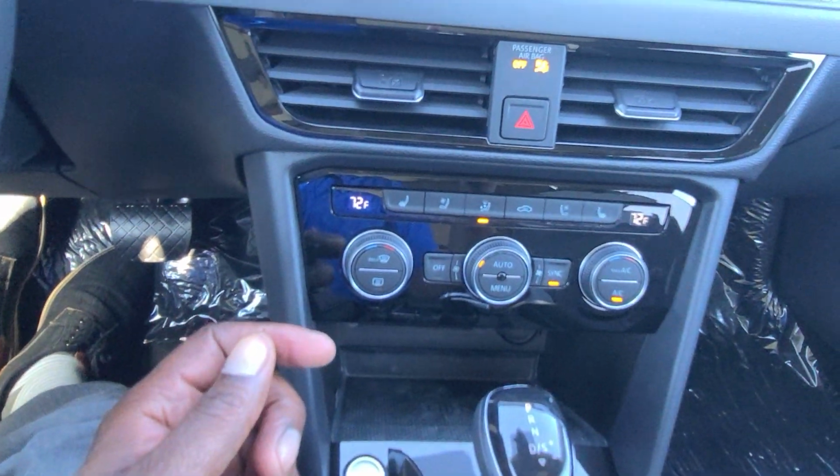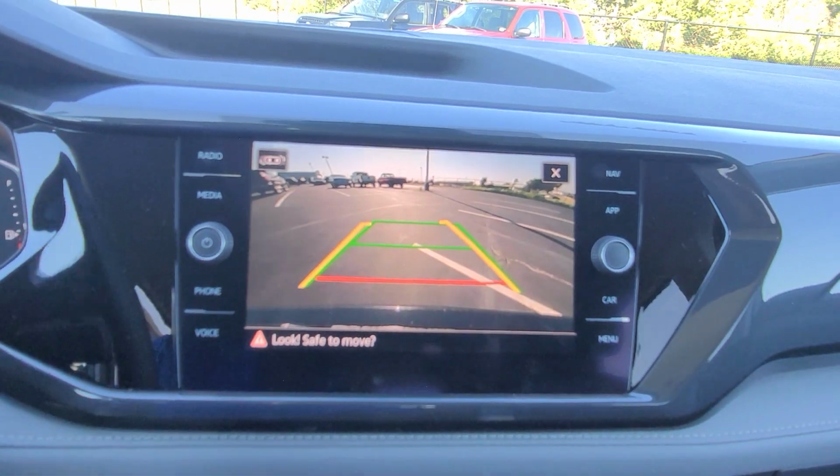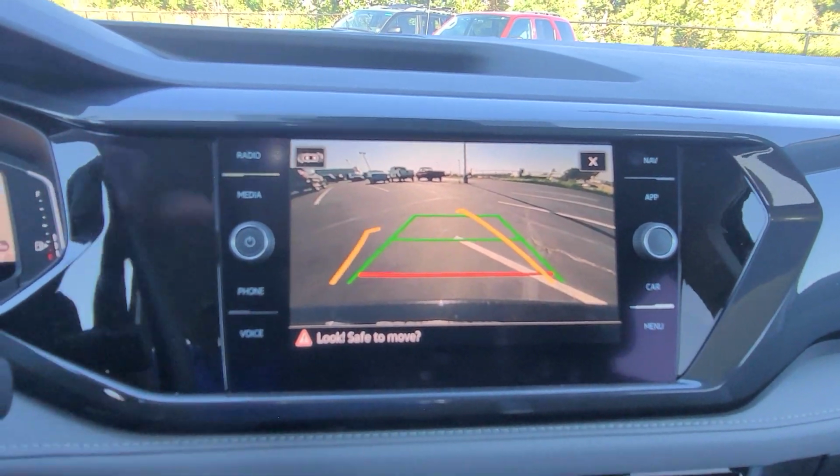You do also have a backup camera. The backup camera on this one does have trajectory steering, so I can turn the wheel left or turn the wheel right.